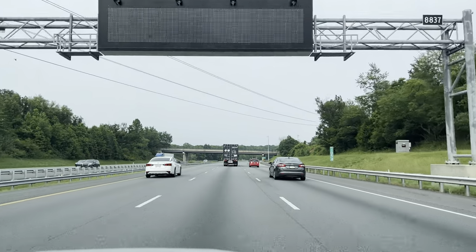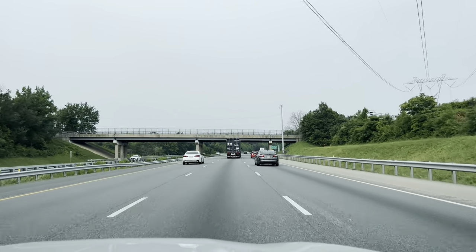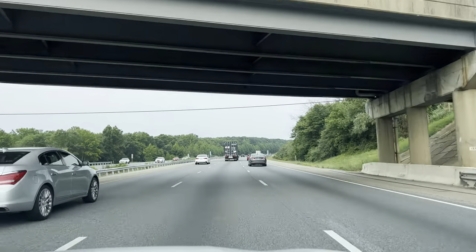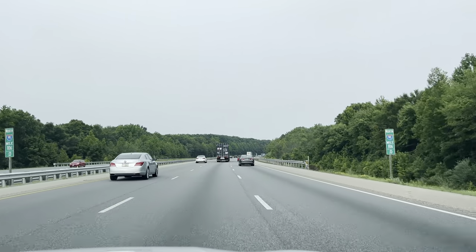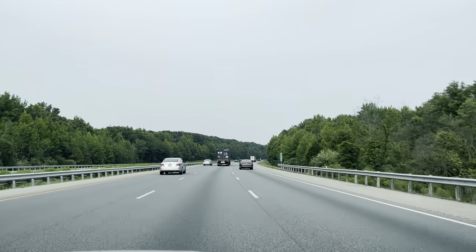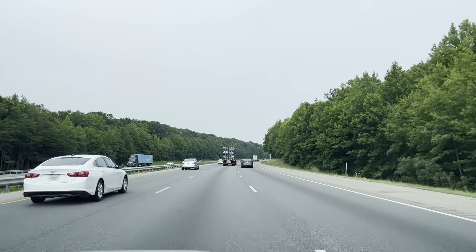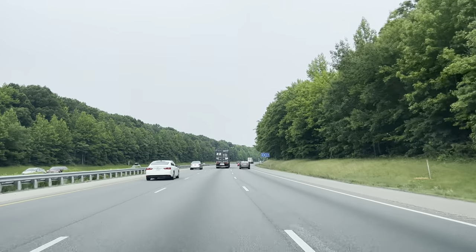What's up, everyone? Today I'm going to show you how you can bypass a $4 toll on Interstate 95. This goes for northbound and southbound, and it's located on the Maryland and Delaware state line. I'm here traveling northbound in Elkton, Maryland, and we're going to avoid this toll here.